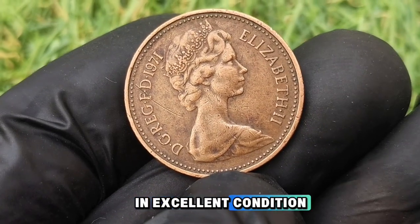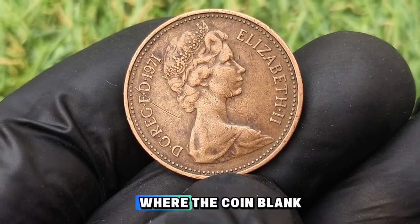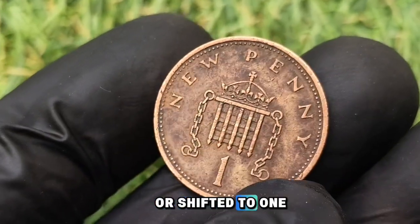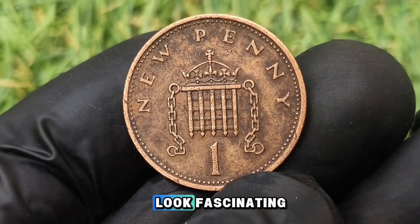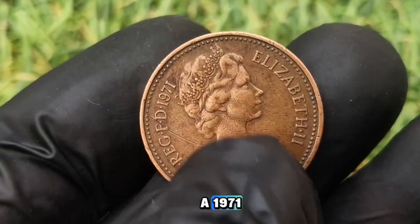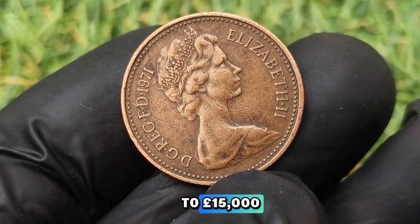Another incredible error type is the off-center strike, where the coin blank wasn't properly aligned during minting. This produces a coin with part of the design missing or shifted to one side, leaving a blank crescent along the edge. These errors not only look fascinating, but are also highly valuable, depending on how severe the misalignment is. A 1971 off-center 1 new penny can easily sell for £5,000 to £15,000.